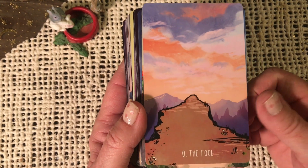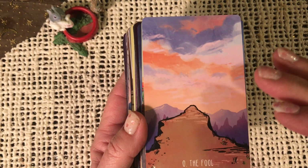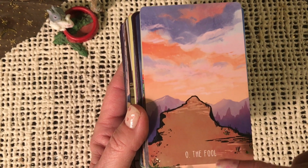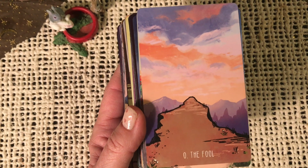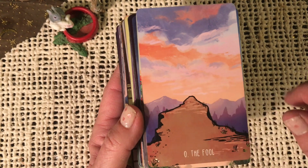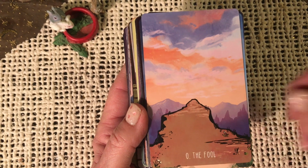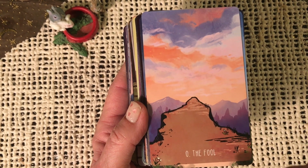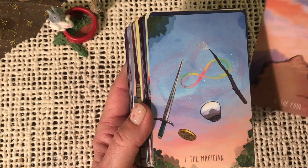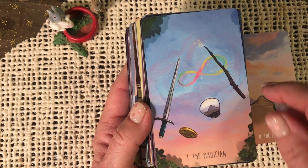Now this deck, I believe, is presented from the perspective of a viewer. So you are actually the Fool, and you're kind of in the card or in the moment, and there's your path going out, leading over the cliff there. So you don't see the Fool with the dog. You actually are the Fool, and you're seeing it from your perspective. Here's the Magician. You're seeing your tools, your magical tools, your lemniscate.